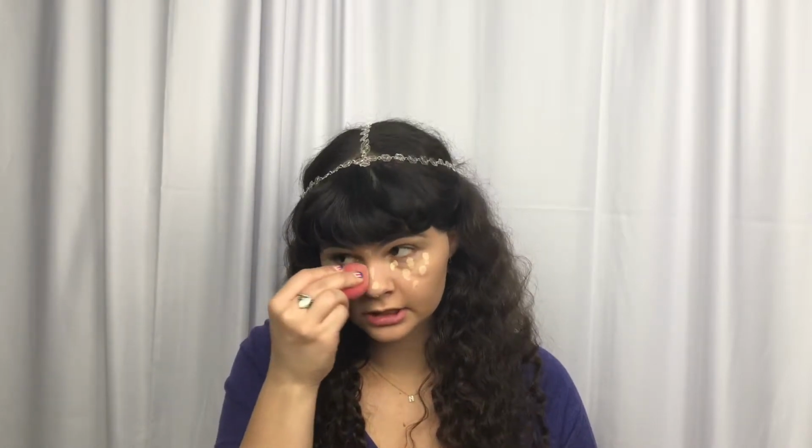And what does concealer do? It really helps kind of brighten areas. As you can see, that is lighter than my foundation. So that is going to help brighten the area. Also, concealers help cover up and correct any little imperfections. But I'm just taking the end here and once again blending that out. Concealer is very important.